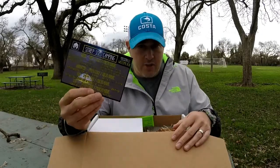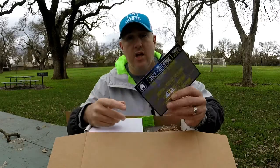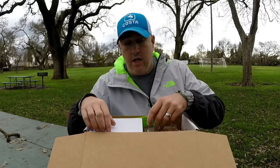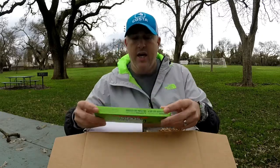Okay, so like I said, here's the card right here. I got the advanced, which is $50. It says it's a $117 value in this particular box. This is the solo camping box, which is great. I do have a solo camping trip planned for the end of this month. I'll get more into that in a later video. But let's just start in a random order.